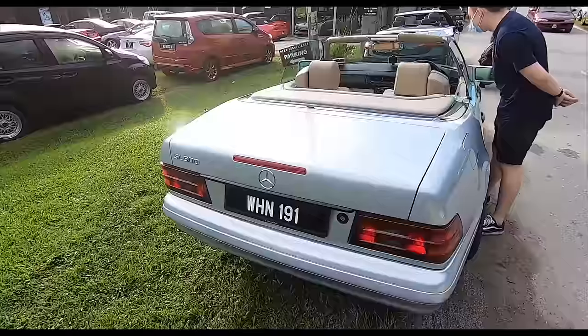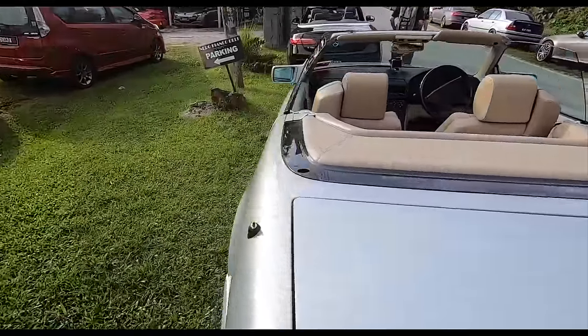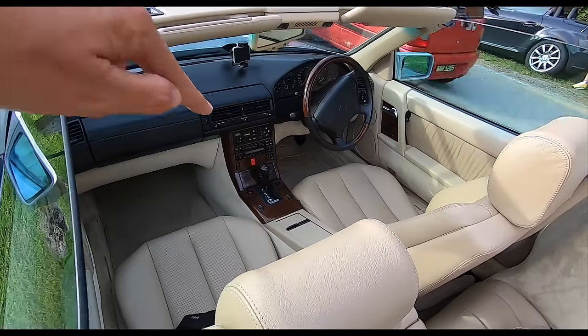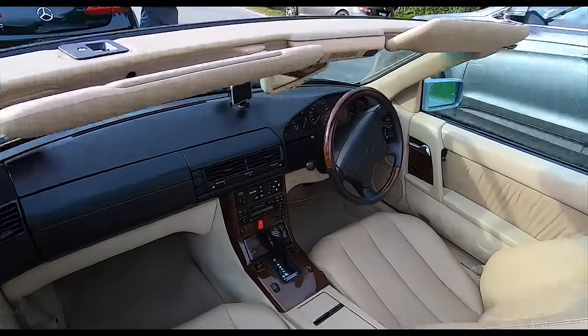And something else I want to show you, which is so beautiful. Oh, look at this interior. This is proper old school interior. Look at all the buttons. Excellent.